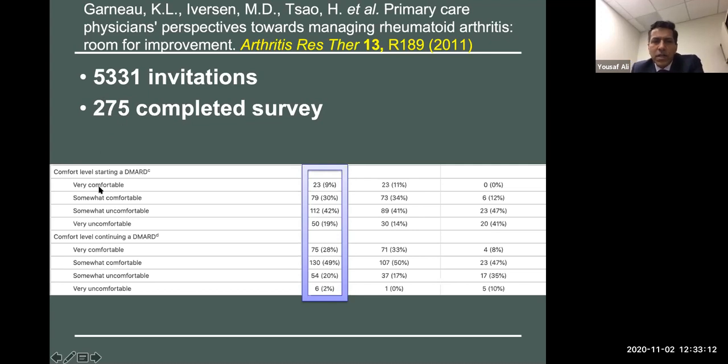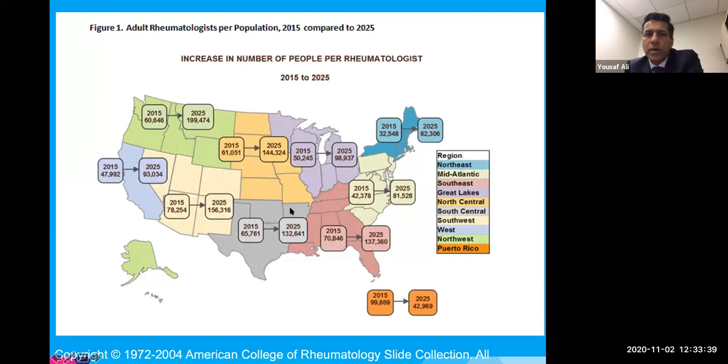The question they were asking is, how comfortable do you feel starting a DMARD? Do you feel very comfortable, somewhat comfortable, very uncomfortable? And only 9% of primary care docs felt comfortable starting a DMARD, and that includes hydroxychloroquine, that's Plaquenil. And 19% felt very uncomfortable, 42% felt somewhat uncomfortable. People felt a bit more comfortable continuing a DMARD if it's already been started. And I think that's probably what we see in New York as well.